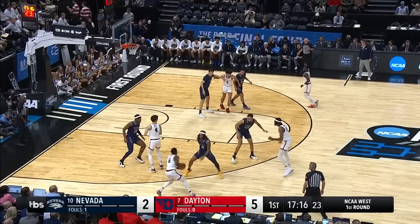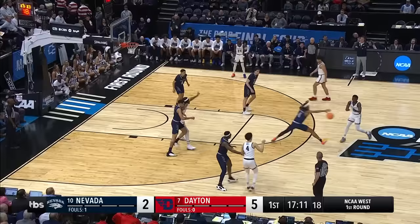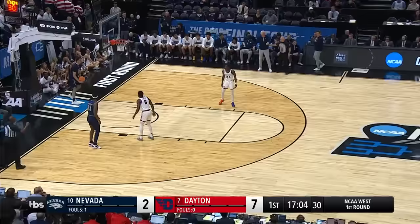For Holmes inside again. He's setting the screen right now. They've got him on the seal if they want him. High-low action. It is. That's excellent, excellent patience. Holmes sealed low. Understood, he didn't have the angle. Quick ball reversal. He reversed his position.